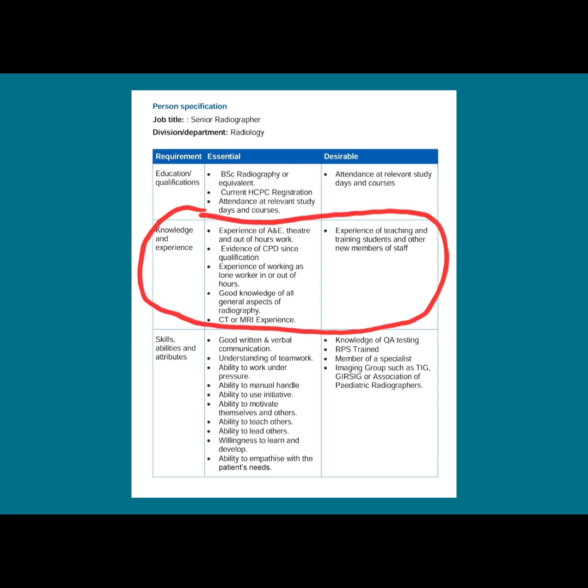This will form the second section of your supporting information. Now, at this point, you want to demonstrate your clinical experience and technical skill set as a radiographer. Looking at this person specification, it says you should have experience in A&E, theatre, and out of work hours. It says you should also have experience working as a lone worker in or out of hours, and you should have CT or MRI experience. So this gives you something to work with.